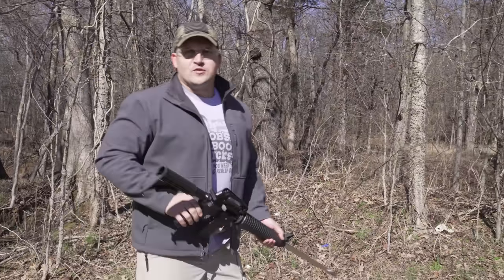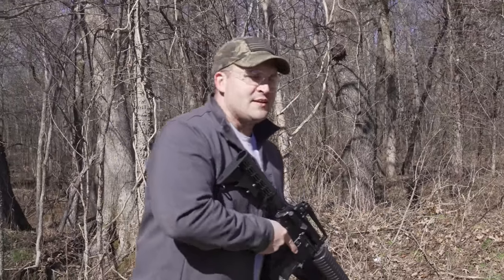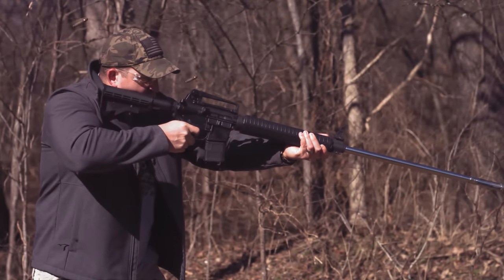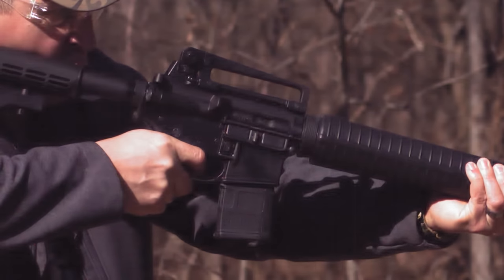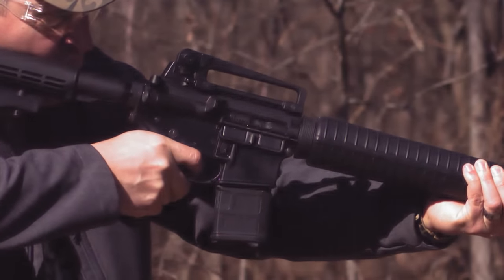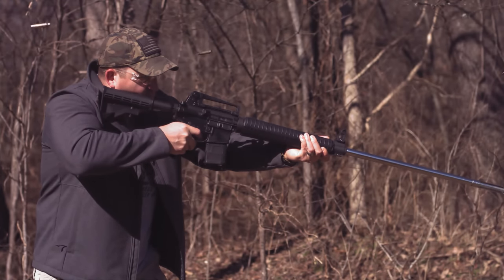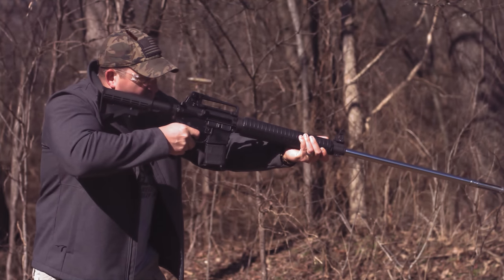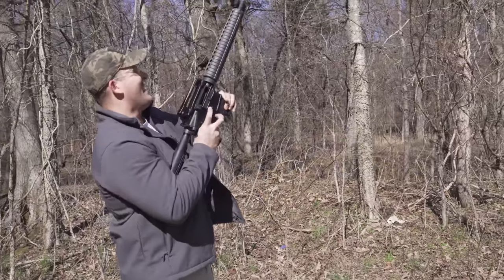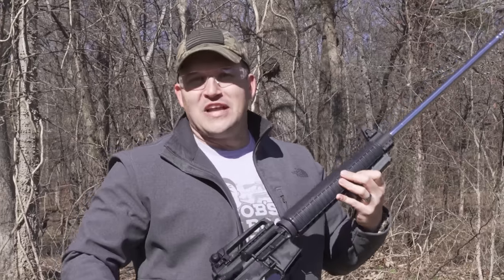All right, first things first. Let's see if we can even get this thing to function. I've got a 20-round mag loaded up. Let's see what happens. That is awesome. I'm gonna be honest, I didn't really expect it to cycle that well.